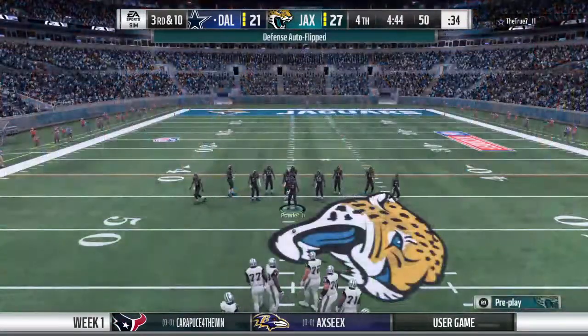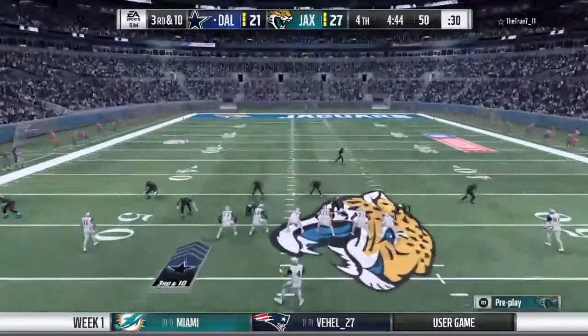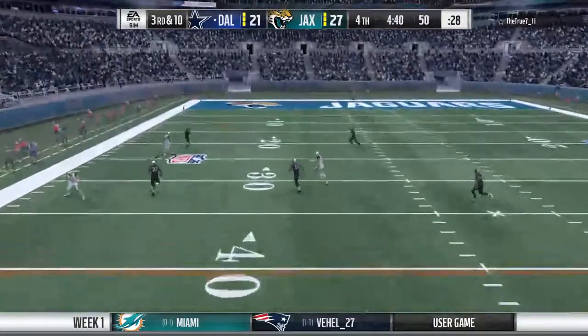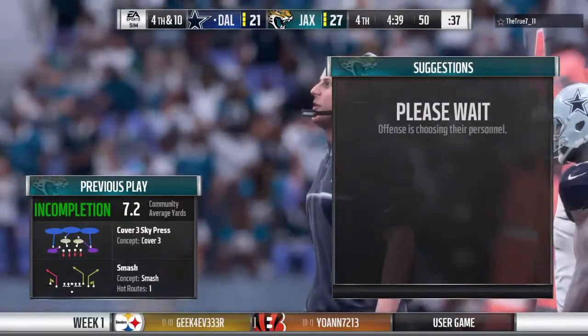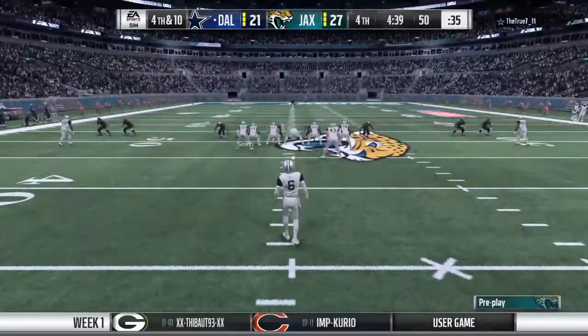Trying to decipher what's going on out there because I don't know if he's just getting bad reads. I don't know if the defense is confusing him. I don't know if he just has bad info and intel before he snaps the ball. But he's made some pretty bad decisions with the football lately. Yeah, several bad decisions on the interceptions he's thrown, and frankly, that should have been another pick right there. So they took a shot there on third down, couldn't get it.